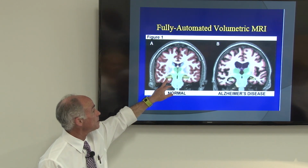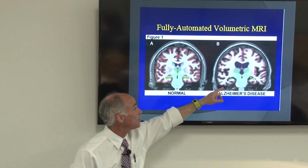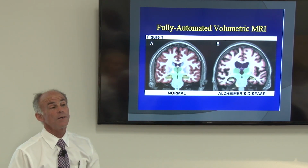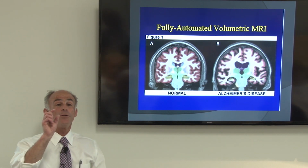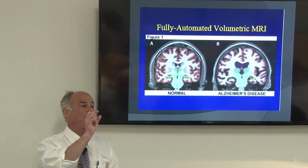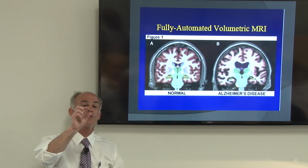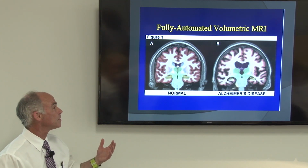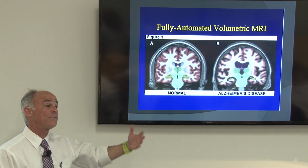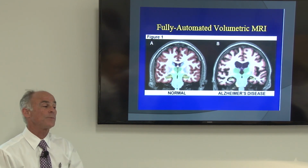So we can measure this because we know over time in Alzheimer's disease it shrinks. So you can see how much smaller it is in a patient with Alzheimer's disease. But early on, you can actually measure it and detect changes to a few millimeters and detect that change over time. And we believe that that may be a tool, if you're starting to show decreased volume in your hippocampus, that may actually be an indication that you're developing Alzheimer's disease.